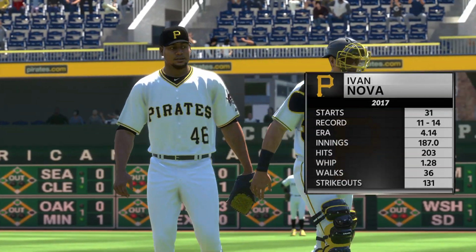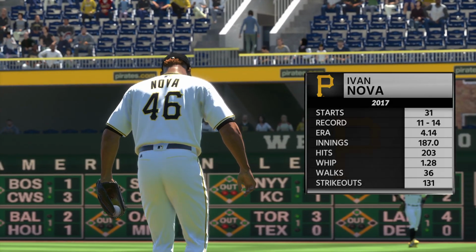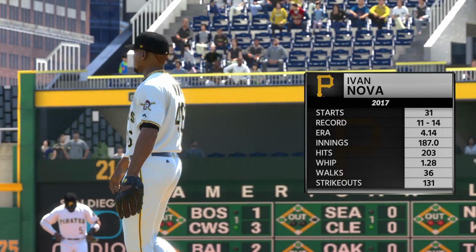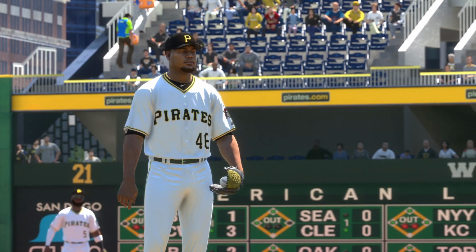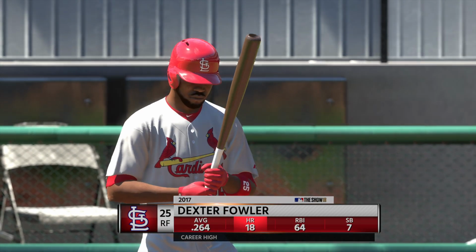Ivan Nova is the man on the mound for the Pirates in this contest. What's your take on him, Dan? Hey, Matt, this guy has a real good two-seam fastball. And you'll know if it's good because he'll have good run and sinking action to his arm side. He'll throw it to all four quadrants of the plate, and he needs that pitch to be effective in this game here today. Here's Dexter Fowler now. He will lead this one off today.